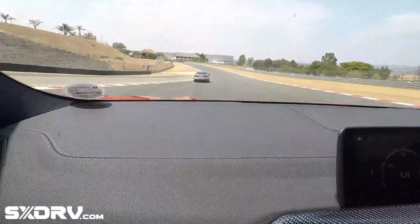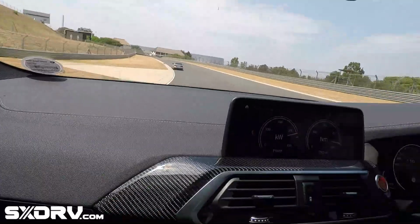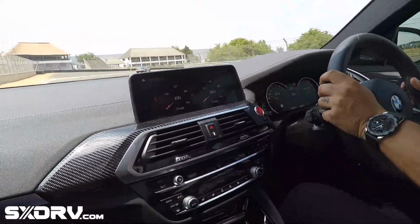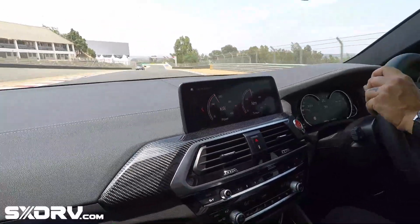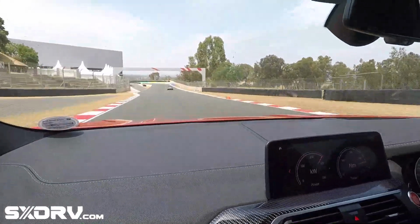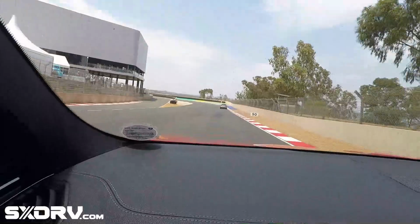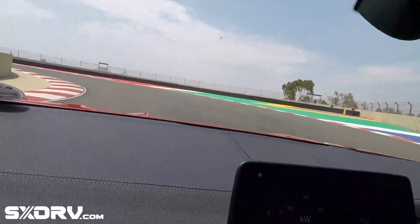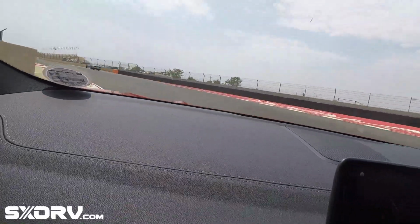So it gives you that immediate response, so it almost feels like a dual clutch transmission instead of a ZF. That's pretty cool. It is. I gotta admit, I was making fun of it, saying it's a mommy van. But I hope you'll let me take my words back.